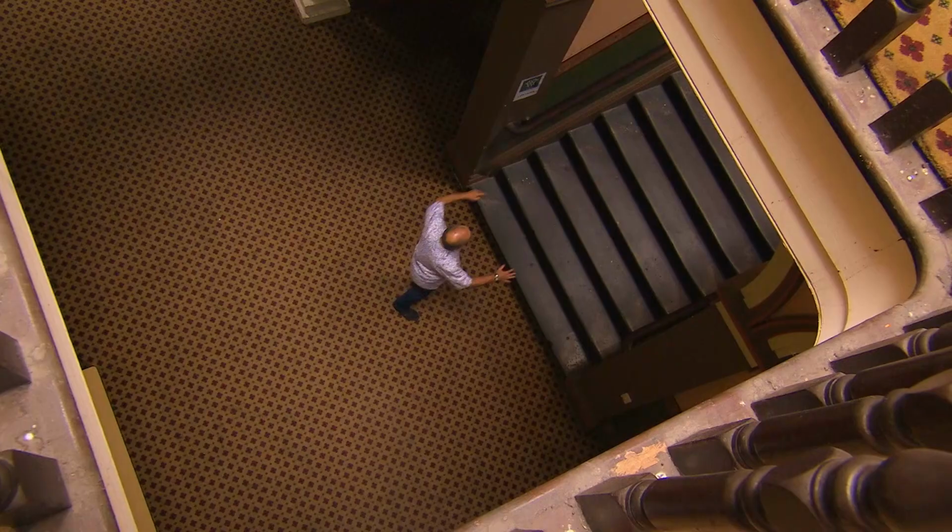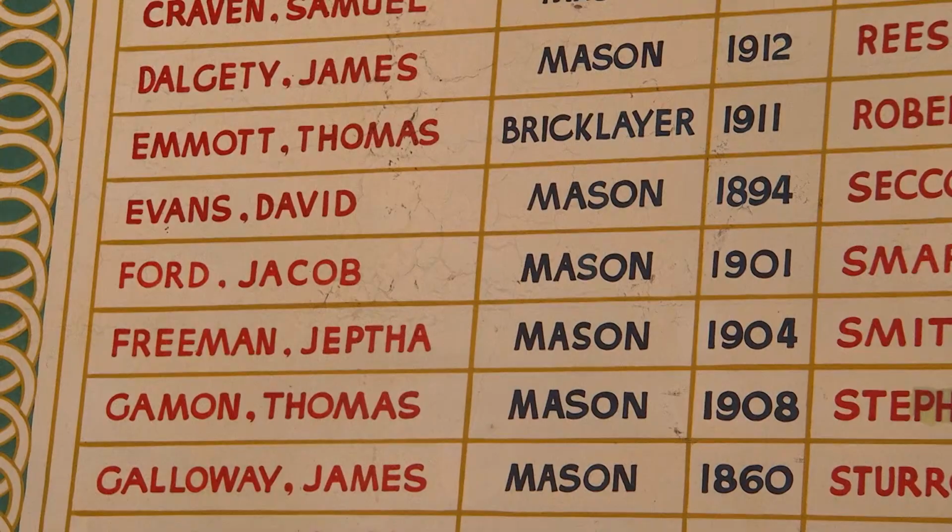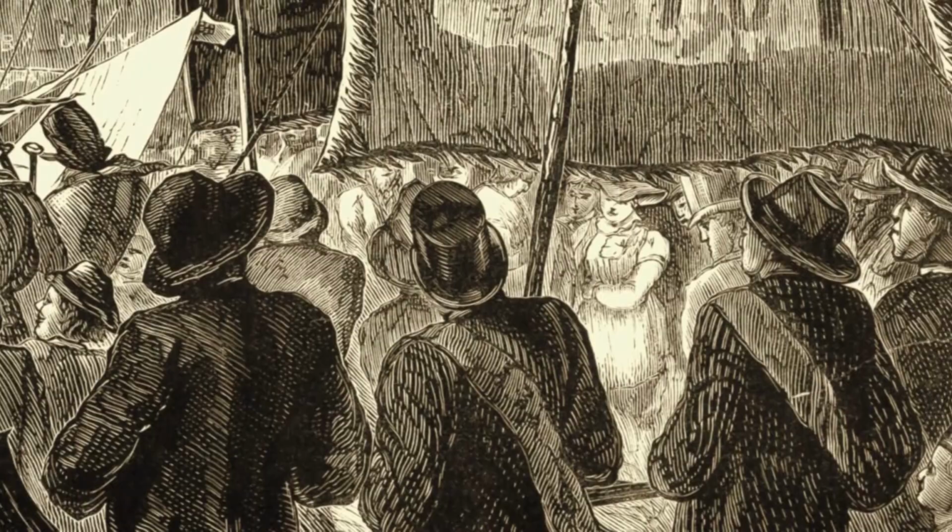And yes, when you get to the big stairway, this is a tribute to the pioneers of the 8-hour day. See how many of them were masons? James Dalgetty, Jephthah Freeman, there were so many masons involved in that particular struggle. They were turbulent times for these working class warriors. Fighting for political and social equality, we take for granted.